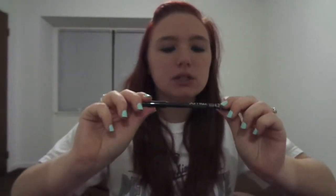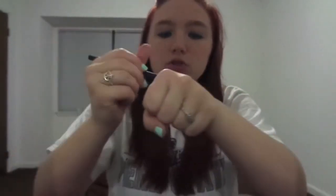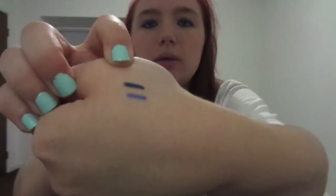But this is another one. This is another Sumita eyeliner, and this one is just a deep blue. This one's very pretty. I'll swatch the color of this real fast. So that's the color of it. It's very deep blue. I like it. And I'll swatch the color of this one. This one's very, very pretty light blue. I always get lots of compliments when I'm at work wearing this. And everybody loves it. So that's that.